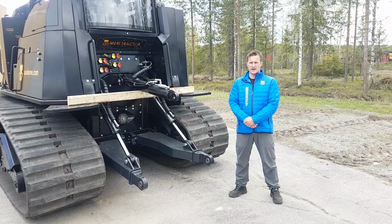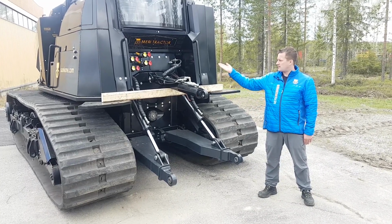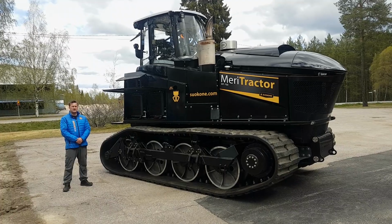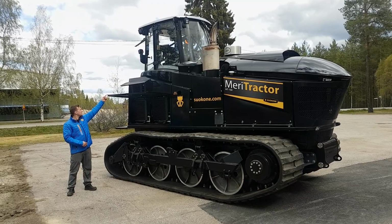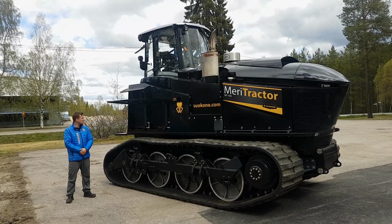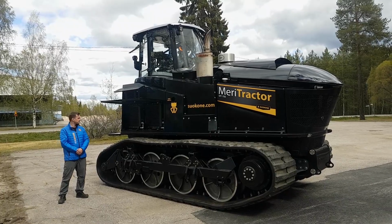At the back, we have massive lift arms, top link, auxiliary hydraulic outputs, and the PTO. On the right side, we have all the hydraulic oil coolers. The ones above are for gearbox oil cooling, PTO gear, and pump gear. The bigger ones below are for main hydraulic oil cooling, basically one for each track.